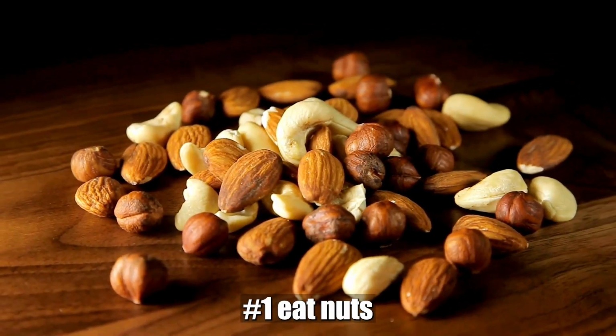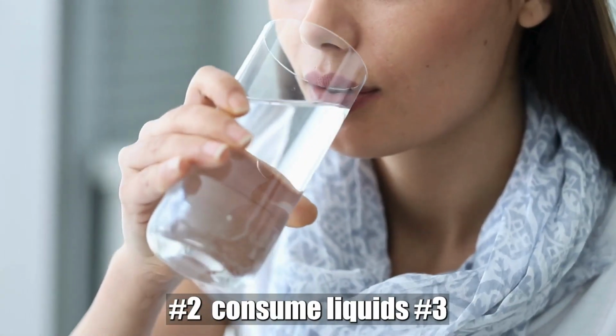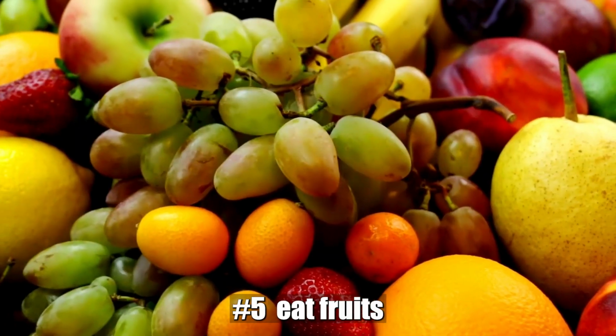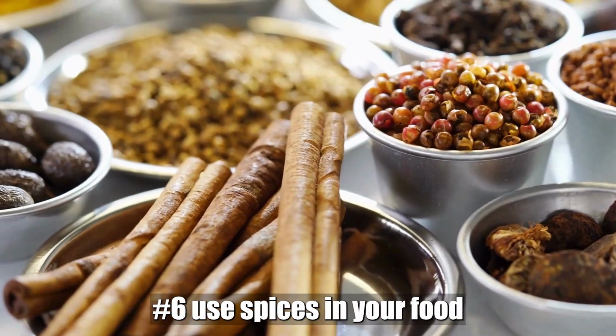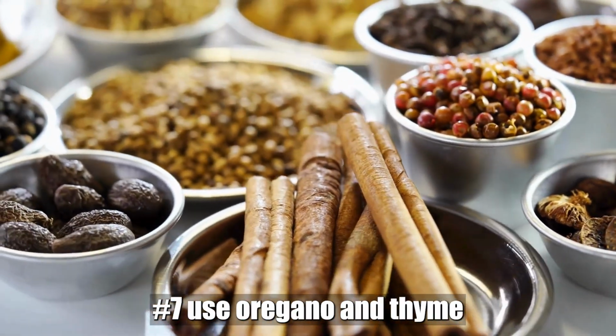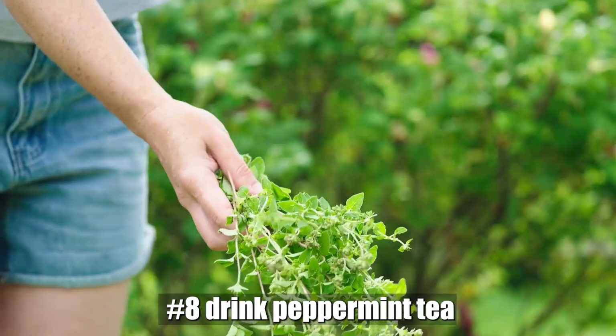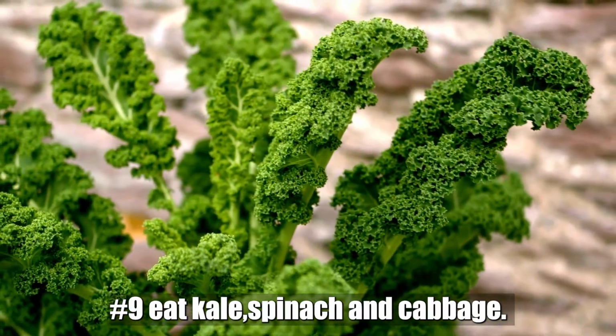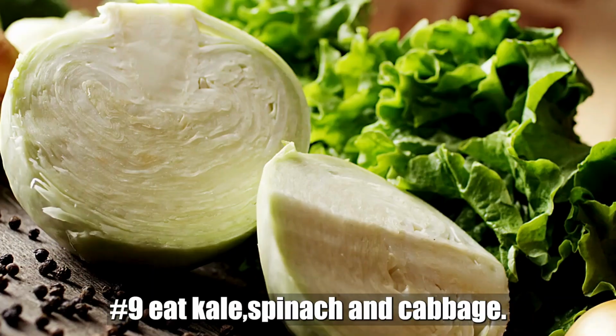Number 1, eat nuts. Number 2, consume liquids. Number 3, stay warm. Number 4, eat seeds. Number 5, eat fruits. Number 6, use spices in your food. Number 7, use oregano and thyme. Number 8, drink peppermint tea. And last but definitely not the least is number 9, eat kale, spinach, and cabbage.